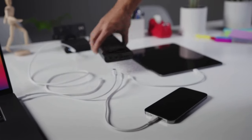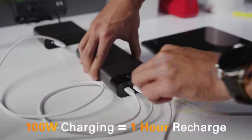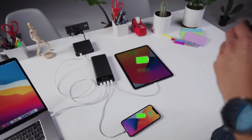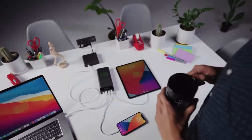Okay, what if I want to charge my devices and recharge my Hyper battery? Piece of cake! Hyper's 100-watt pass-through charging is fast and easy, allowing you to recharge your battery in 1 hour while also charging your devices. iPhone, iPad, MacBook, or all of them. So, thoughts? This is perfect.